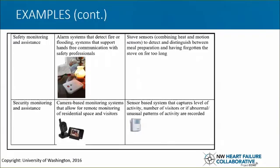Other features include safety monitoring and assistance. So under active monitoring, this would be the types of alarm systems that detect those emergencies and allow you to communicate with a call center or a professional. And again, in the passive monitoring space, we have stove sensors as an example that will detect whether you're preparing a meal or you turned the stove on and you walked away, because they have a combination of a heat and a motion sensor. Then there's technologies around security monitoring and assistance.